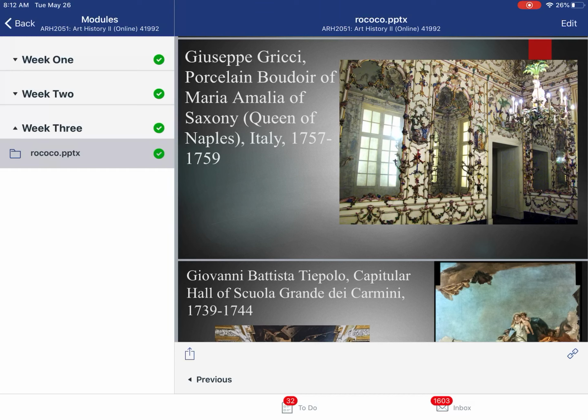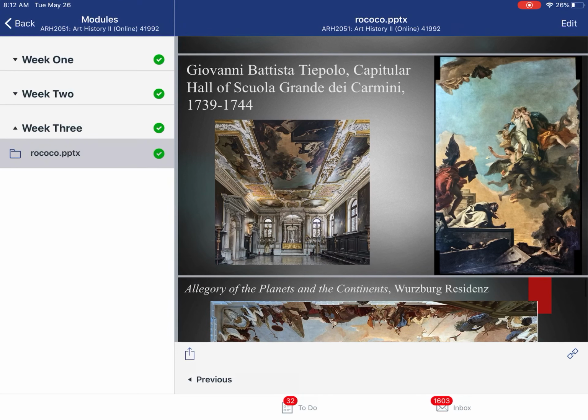This would have been the Queen of the Kingdom of the Two Sicilies, Maria Amalia of Saxony. She clearly inherited a very German love of porcelain. And coming from Saxony, she would have been coming from Meissen Porcelain's home turf. So they made these incredible painted porcelain walls for her private boudoir. They were originally in the Palace of Portici, and now they're in the Palace of Capodimonte. But great example of a Rococo fantasy space, including if you look at that over-the-top chandelier.